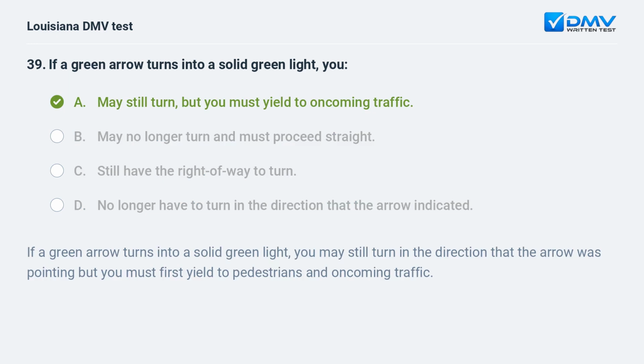A. May still turn, but you must yield to oncoming traffic. If a green arrow turns into a solid green light, you may still turn in the direction that the arrow was pointing, but you must first yield to pedestrians and oncoming traffic.